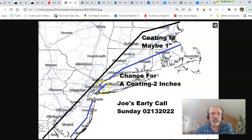Through the eastern part of New York City and then running northeastward through Connecticut, Rhode Island, and into southeastern Mass., I meant a coating to 2 inches. When you deal with the upper air system, that part of it, sometimes the precip can be kind of blotchy, so you can get some places that wind up with a couple of inches, and then you could go a handful of miles away and find a place that gets a couple of flurries. So it's a little bit tough to forecast exactly.